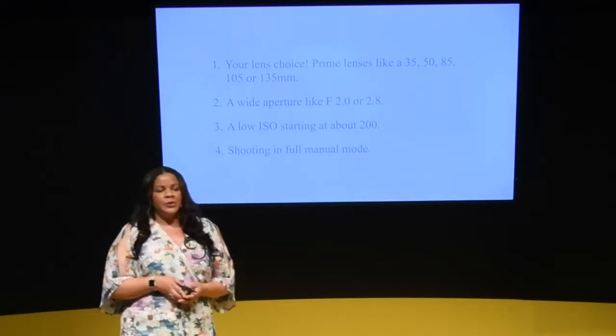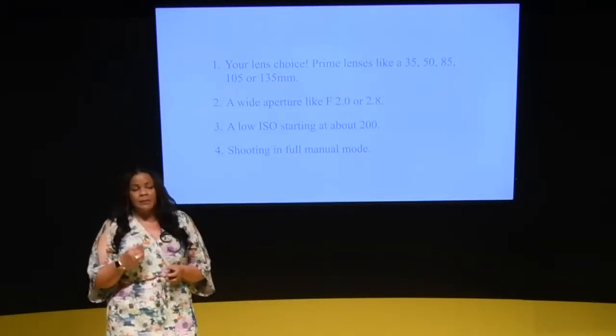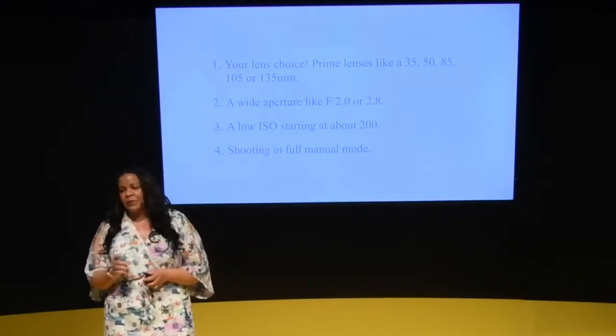And then shooting in full manual mode. Some people like aperture priority, and that's fine too. But me, I like to have full control of my camera, so I will put it in manual mode.